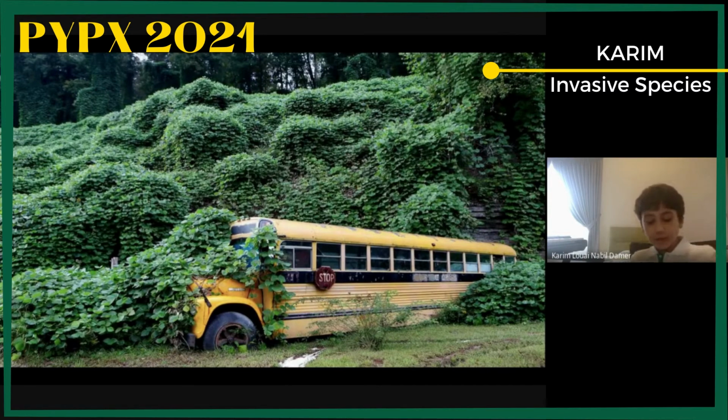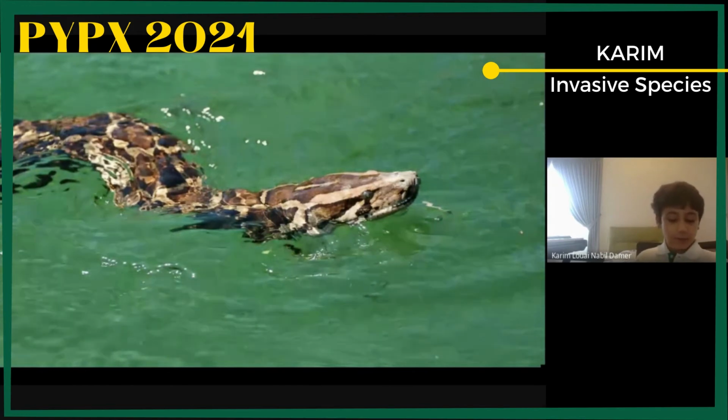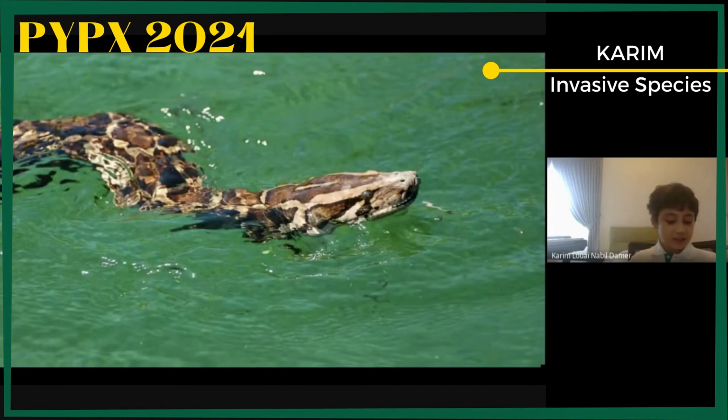Another example is the Burmese python, an Asian python that was brought in as an exotic pet. Once it got big, people threw it out in the wild, making it a vicious predator, able to eat most native animals without a predator to eat it. You can see how big of a problem it can be because it could cause extinction for some animals. What's a forest if there's no animals? This disaster isn't only invading California, it's also invading Florida.